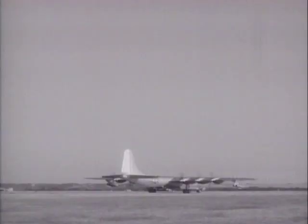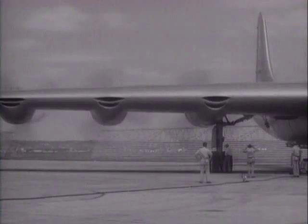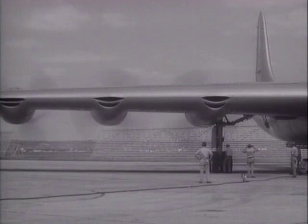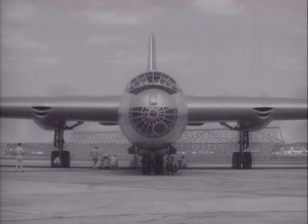The giant B-36 was really a Second World War design that arrived too late for combat. It required no less than 6 massive piston engines to propel it at what were average speeds. However, jet engines were later fitted in pods under the wing to supplement its power.